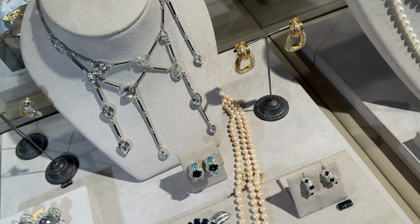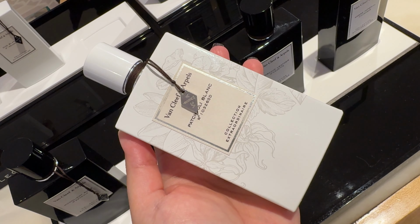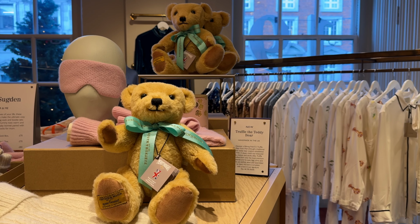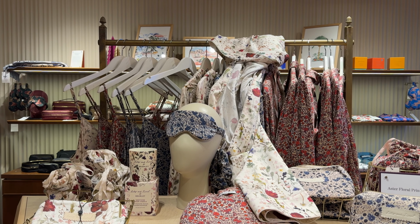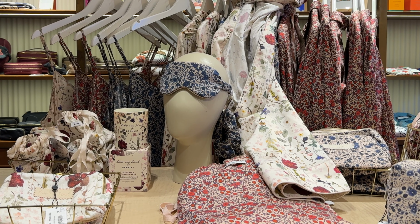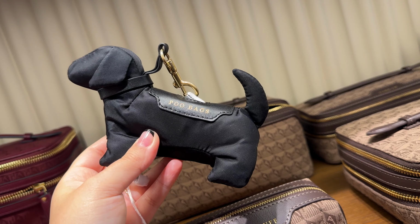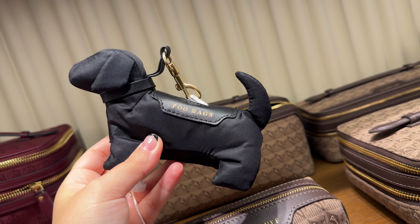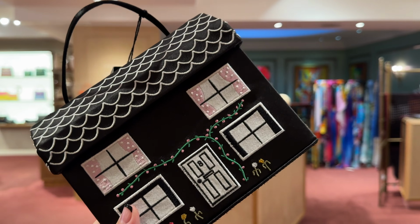As we continue to browse around the second floor, here's a few little facts that you may find interesting. In comparison to Harrods, Liberty London and Selfridges, Fortnum's is the smallest of the stores. The store dates back to the 1700s, when it began as a small shop selling food for travellers.